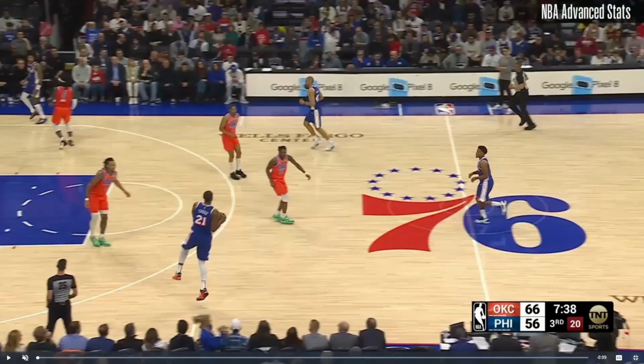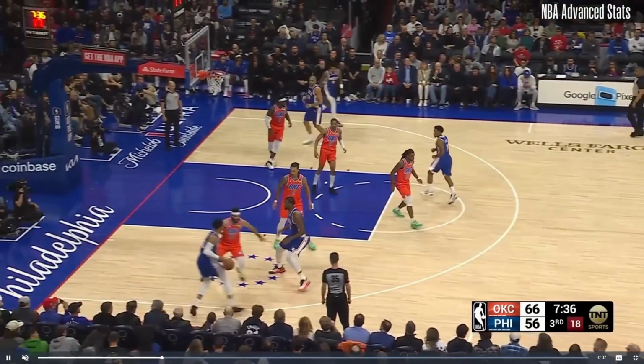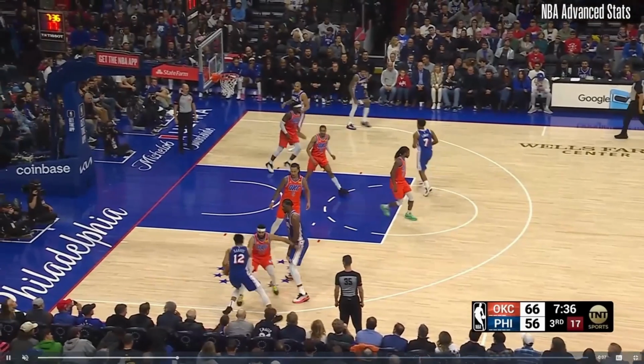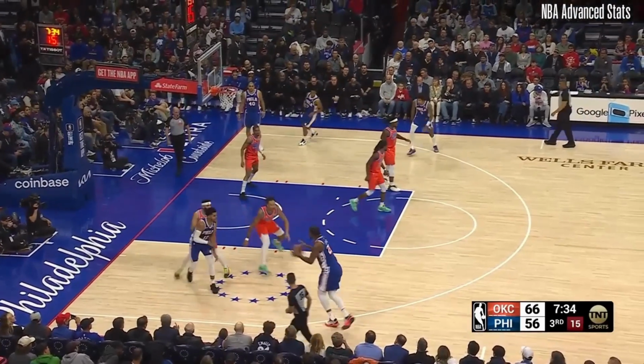This next one, we've got Embiid. He's going to catch it on the wing, and he's going to throw it to Tobias Harris in the corner, dribble handoff into a screen. Tobias Harris is going to deny the screen, dribble baseline. He's going to turn around and pass it right back to Embiid, and Embiid's going to rip and go.